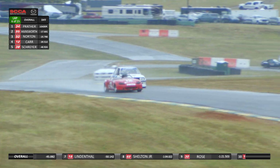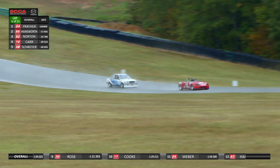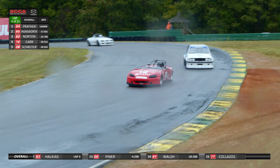And it looks like Carr might get a nose ahead, but man, you don't see that in the dry and hardly ever in the wet. No, neither one giving up, and Joe Carr was not having any of that. He just powered around the outside there to put the position back on Tim Schreier.